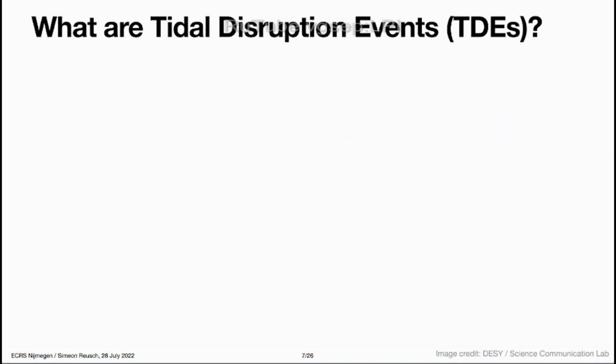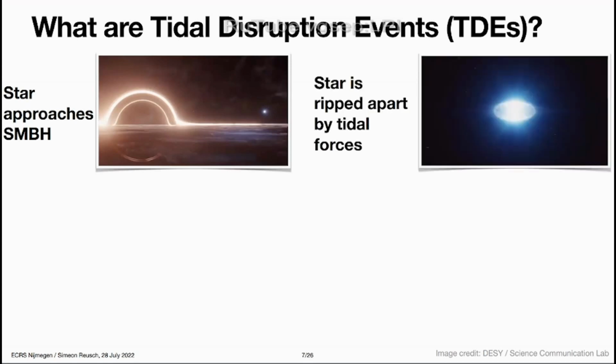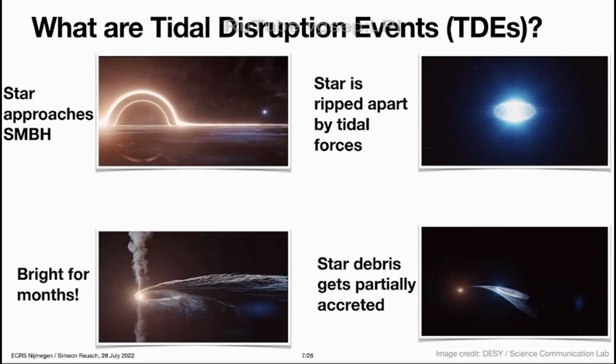And now let's get to the next part: what are tidal disruption events? As many of you probably know, it was theorized in the 70s that maybe what happens if a star approaches the supermassive black hole in the center of a galaxy too close for its own good. Well, it then gets ripped apart by tidal forces, meaning the front of the star that's closer to the black hole has a gravitational pull that's much larger than the back of the star. It gets stretched apart and then gets accreted around the black hole. So we think that roughly half of the mass of the star is quickly accreted into an accretion disk around the supermassive black hole. And these events can be bright for months in the optical or in the X-ray.